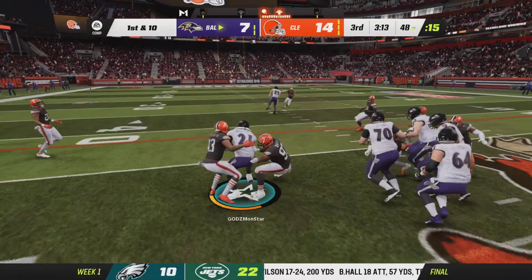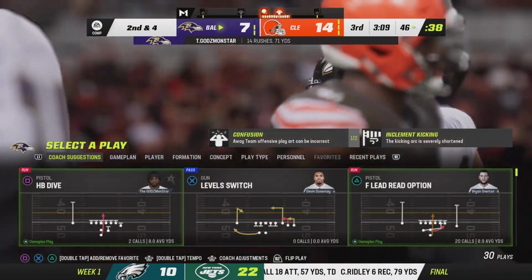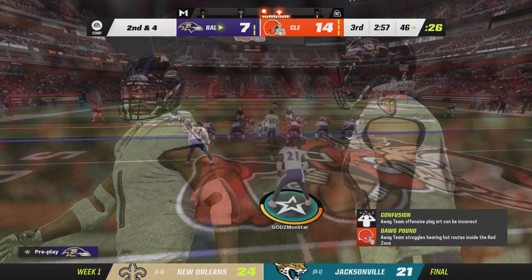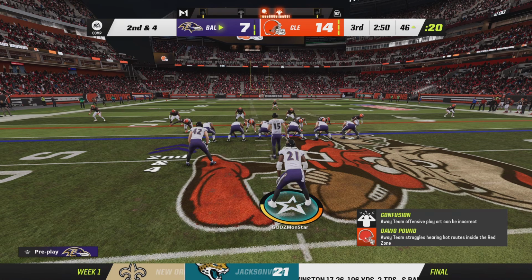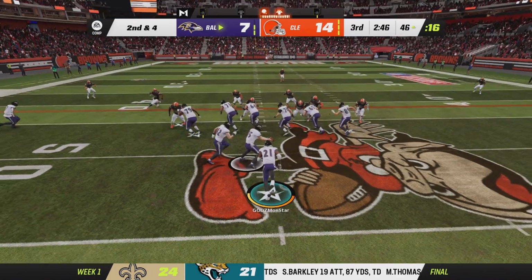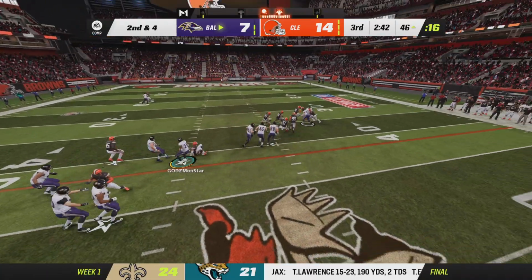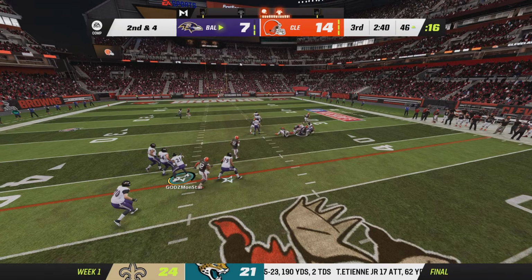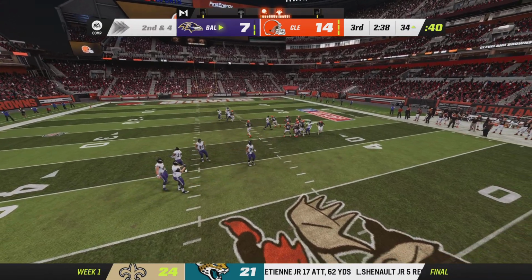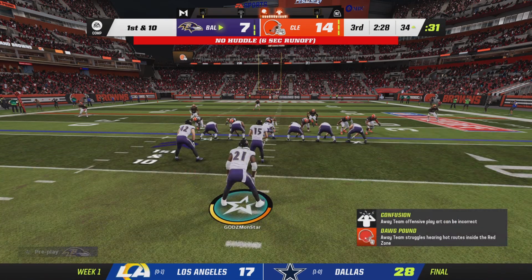From the gun, they'll try to run it. And he's going to take this across the 50 into Browns territory. It's a 6 yard pickup, but it gets him to second and 4. He'll keep it himself. And good space to operate there as he takes this down inside the 35 yard line.